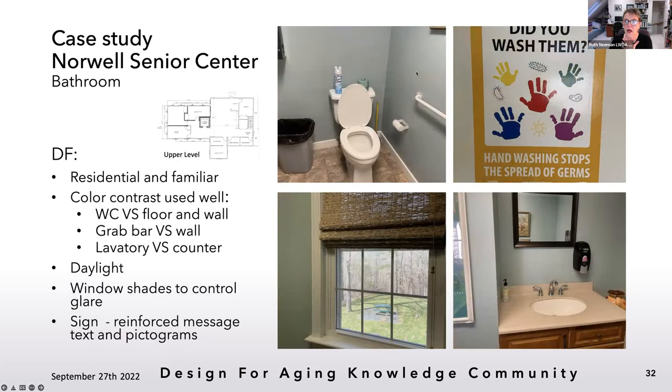So now we're visiting the bathrooms. There are two accessible bathrooms right here. That's where you enter. That's the big living room that we just looked at. And these are the two bathrooms. And they are comfortable. They are accessible in terms of enough space.